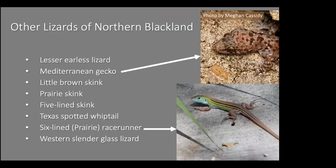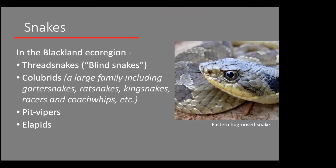Okay, other lizards of the northern Blackland include this list here, including the Mediterranean gecko, which you see a photo of on the top right, and the spotted whiptails and the racerunner, or the prairie lizard, which is the bottom right. And that is probably, as far as I'm concerned, one of our most beautiful reptiles in the whole state, I think.